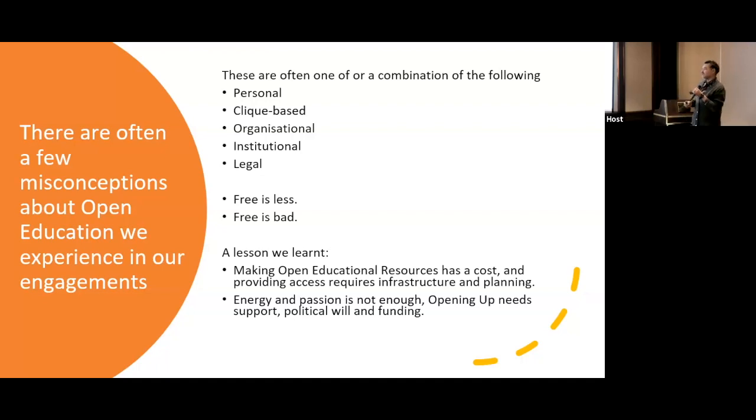So a lesson that we learned, two lessons. Making open education resources has a cost. It's not free. We do not work for free. It would be lovely if I was a Bill Gates type of guy, but no, I need to earn money, right? And our jobs are very rarely directly connected to open, so we don't get reward and recognition for this. And that needs to change. Energy and passion is not enough. Look at this energy, it doesn't work.